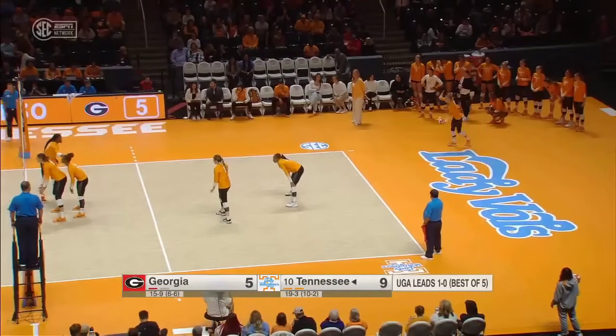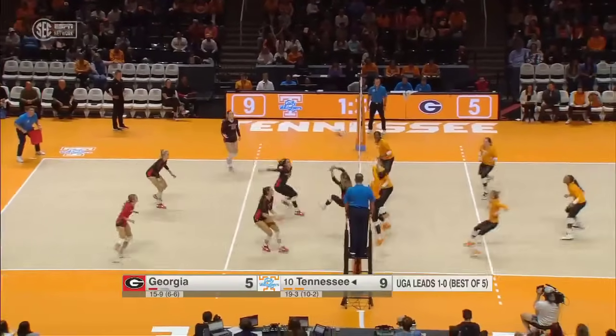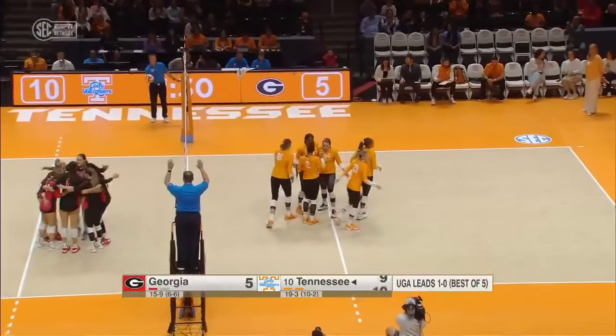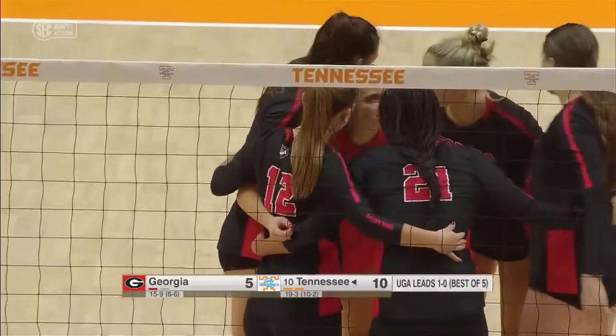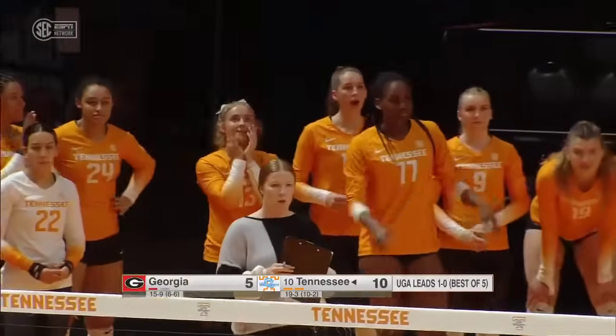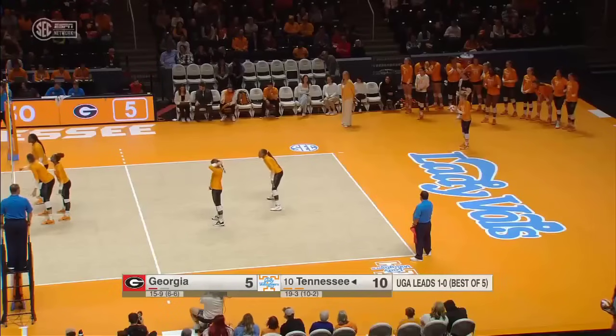Abby Eckler, impressive stretch from the service line for Tennessee. Keeps going right back to the libero Cox. And that is a net violation on the Bulldogs. Tennessee capitalizes again. Absolutely, she's been dominant in serving. Again, she's serving the libero. You would never think to do that, but again, it's working for this Tennessee team right now.